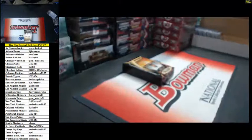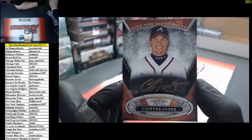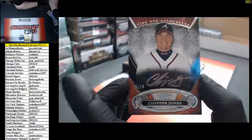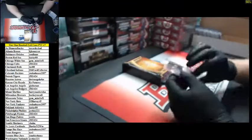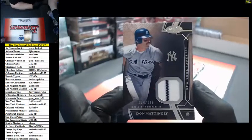Next up, our Tier 1 auto. One per case. To 25, gold signature Tier 1 autograph of Chipper Jones for the Braves. BJ Honeycutt. There you go, Wes. And the last card in the case, to $1.99 for the New York Yankees, pinstripe jersey, Don Mattingly. Stolen bases.